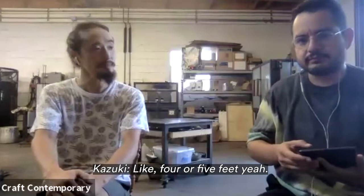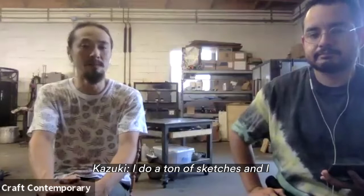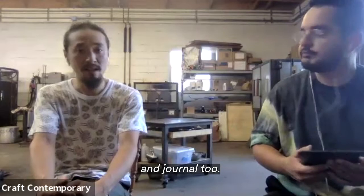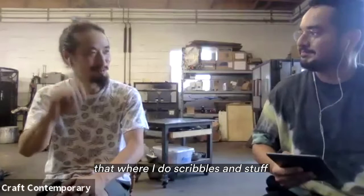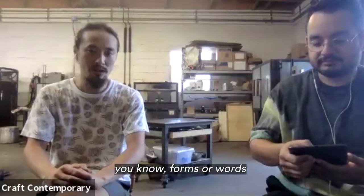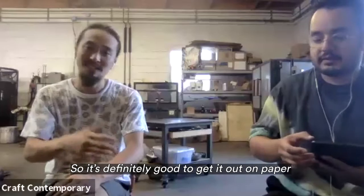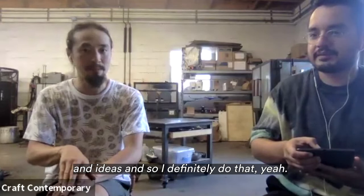Let's see, somebody's asking, do you do any sketches for your designs? Yeah, I do a ton of sketches, and I scribble a lot in my sketchbook and journal too. Actually at the museum, I have a piece called Brainstorm. It's kind of about that, where I do scribbles. It's an installation where part of the process is jotting down forms or words, and sometimes it's too much and seems like a storm in here, so it's definitely good to get it out on paper, to record your thoughts, processes and ideas. And so I definitely do that.